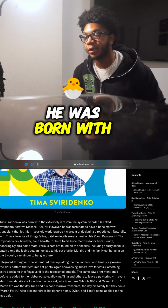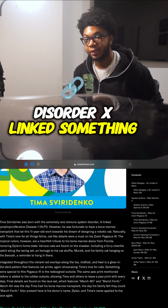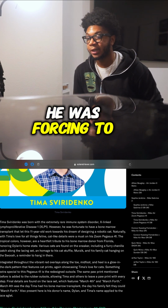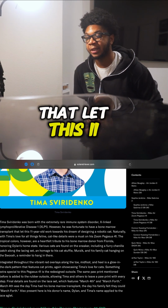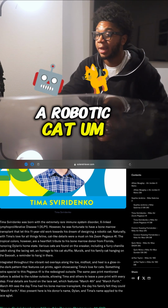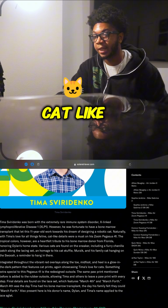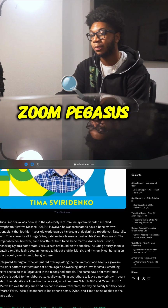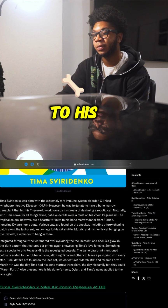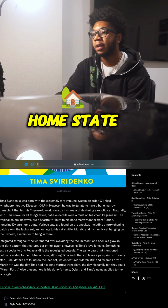He was born with the extremely rare immune system disorder X-linked lymphoproliferative disease, XLP1. However, he was fortunate to have a bone marrow transplant that let this 11-year-old work towards his dream of designing a robotic cat. Naturally, with Tima's love for all things feline, cat-like details were a must on his Zoom Pegasus 41. The tropical colors, however, are a heartfelt tribute to his bone marrow donor from Florida, honoring Dylan's home state.